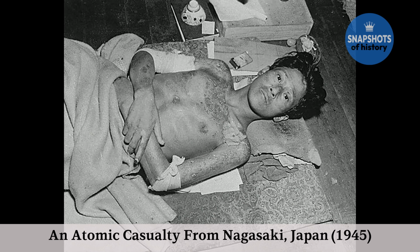The air hangs heavy with the aftermath of the blast. A lone figure, a survivor perhaps, shuffles through the debris. The year is 1945. The devastation is immense.